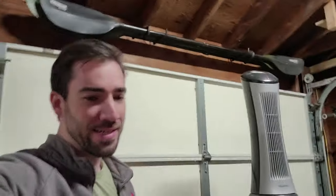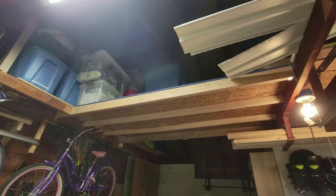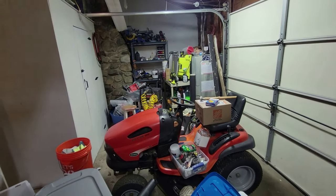All right, so clearly I've been doing a lot of work in here, a lot of organizing, and this is kind of the state that I find myself in right now. Let me show you around. Clearly a lot of what looks like clutter. I do have my storage going up top there in the loft. Slowly starting to decide what goes where.